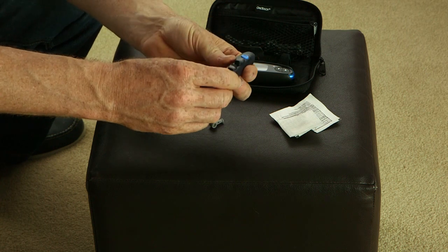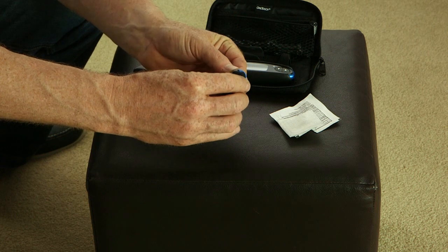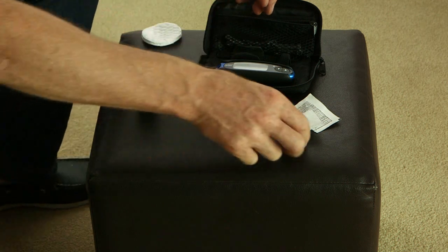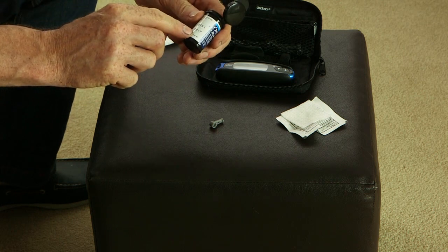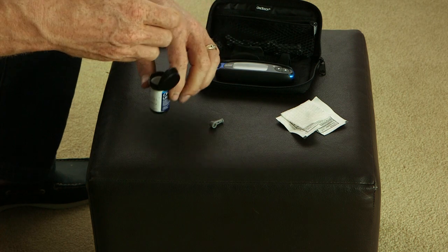Now you can adjust how far this thing penetrates. There's different numbers it'll show on this scale, and really you might as well have it at a higher number because they don't go very far. They don't go in very deep in general. So you'll clean this spot off. You make sure you've got a slide, make sure it's ready. Check the date on these things too. These do expire. These are actually good through the end of this year, so they're current.